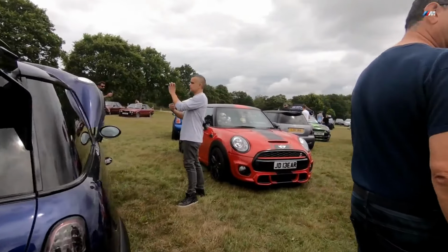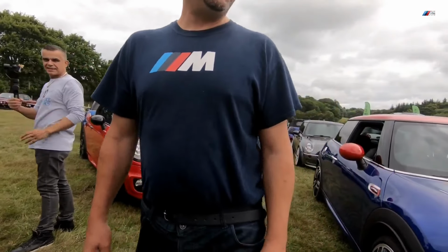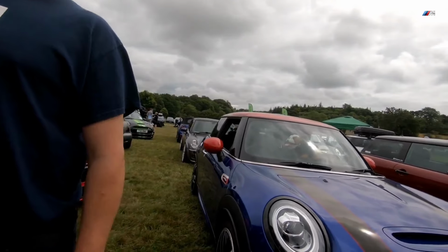It's got a lot of space for a Mini. That's it, just take the seats out and that's it, you're sorted.